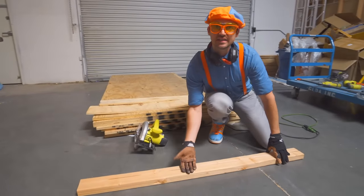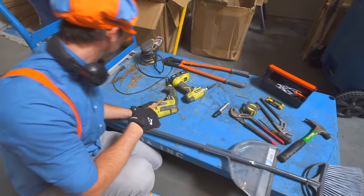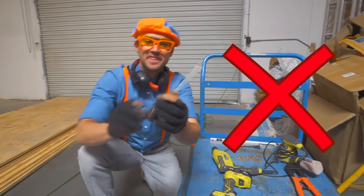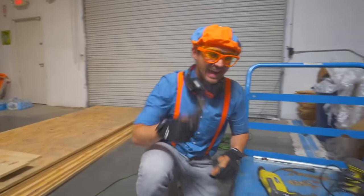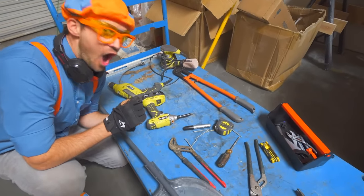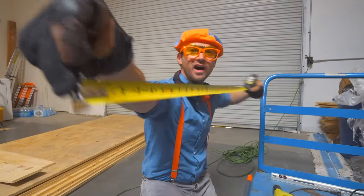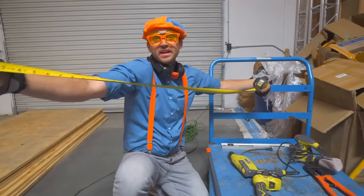And then we need to measure this piece of wood. So let's go over here and locate the tool that we can use to measure. Is it this? No! This is a standard screwdriver. Yeah, it's just screws and screws. Okay, we need something that you can use to measure. Yeah, a measuring tape. Yeah, right here. This is a measuring tape. Check it out. Whoa! Do you see these numbers? Yeah, these are numbers that tell you how short and small and long and big things are.